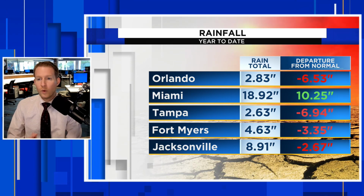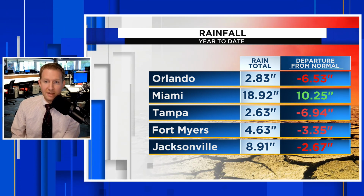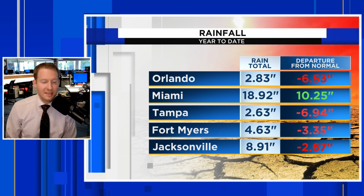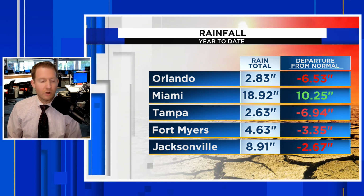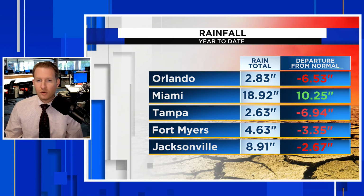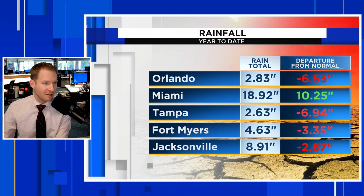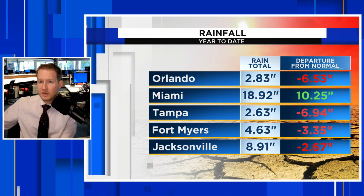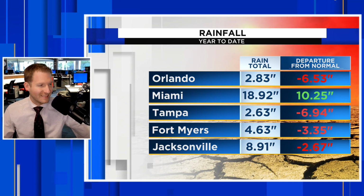Year to date, we still need rain big time in Orlando. 2.83 inches on the year. That puts us more than 6.5 inches below normal. The lone green spot, and again, in some cases, it's been way too green where we've had a ton of rain over the past few weeks. Look at this, Miami picking up nearly 20 inches of rain on the year. That puts us way above normal by a little more than 10 inches.